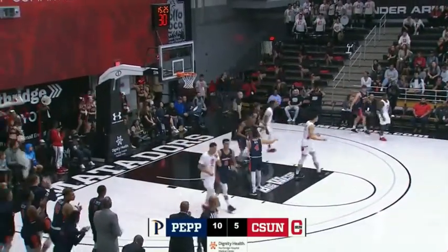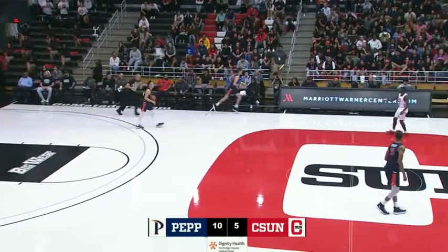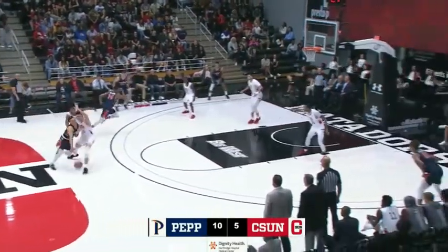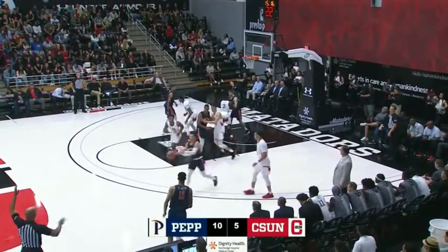It's interesting. Goes down outside the post. Outside the post, they would double. In this case, they're kind of reversing the double team down on the inside. Exactly, and what's happening is a matter of bigs, and post players aren't used to it, so they're struggling getting the ball out. For Pepperdine, 10-5 Waves, 15:16 to play first half.